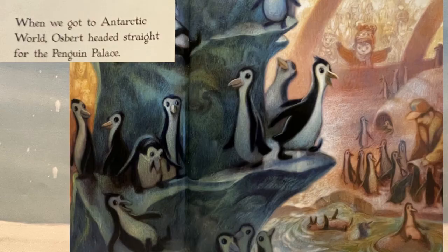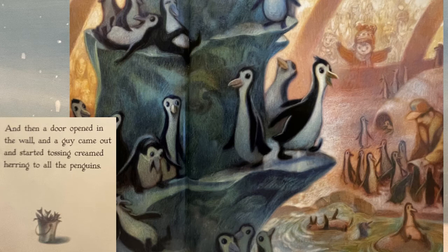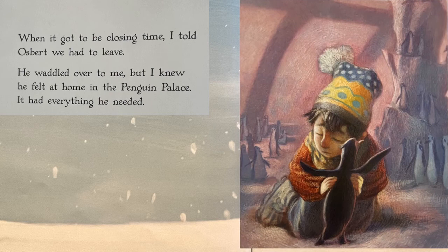When we got to Antarctica World, Osbert headed straight for the Penguin Palace. There was a huge snowy hill with an ice slide leading down to a big pool. There were leopard seals painted on the walls. Tiny bergs of real ice were floating in the water. And then a door opened in the wall, and a guy came out and started tossing creamed herring to all the penguins.